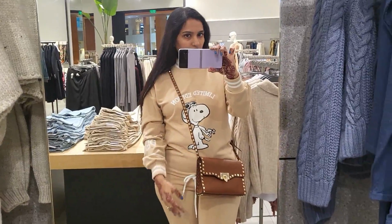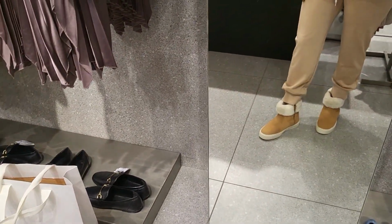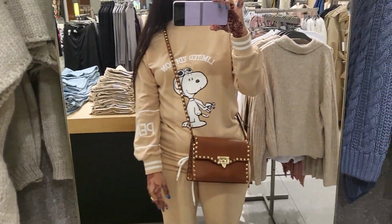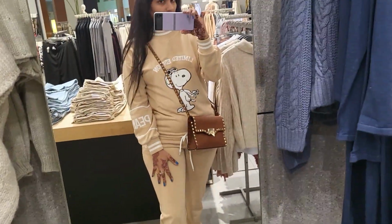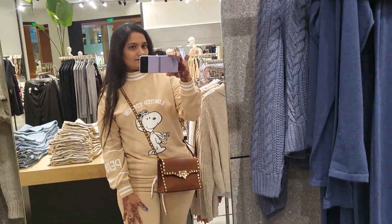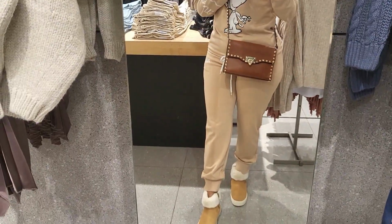Quick outfit of the day. My outfit is from Riva and my shoes are from Mango winter collection from 2 years ago, and my bag is Valentino. This is a nice crossbody bag and it's very good for fall winter because it's brown and it's like a neutral. It goes with a lot of things.